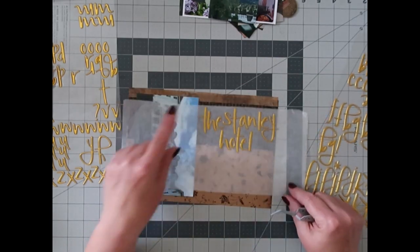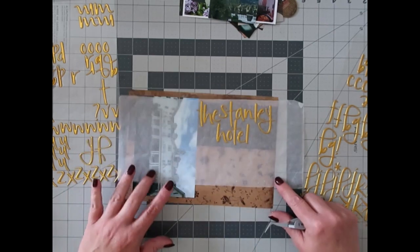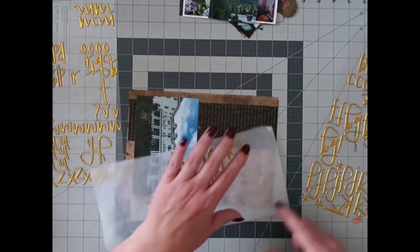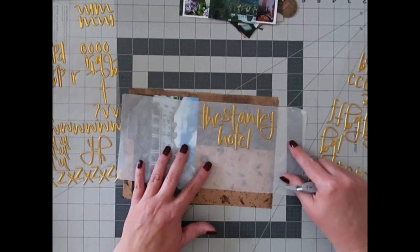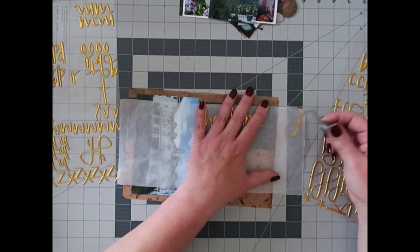Could, if I needed to, come over a little bit onto the photo. I think that might work. Okay, so I need this to come almost all the way to the edge.